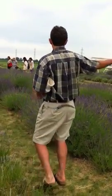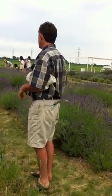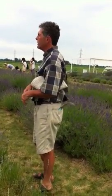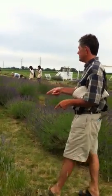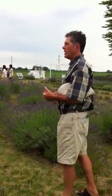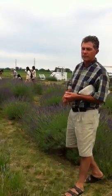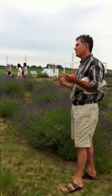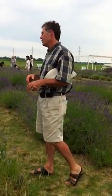The second row over here used to be all of this. When I grew the second year I had quite a few hundred, actually over 1,000 of these, because they started out so well. Unfortunately, in 2006 about 1,000 of them died on me. That gave me a clue that I don't think I want to deal with this variety anymore.